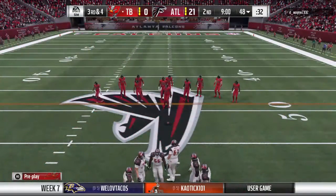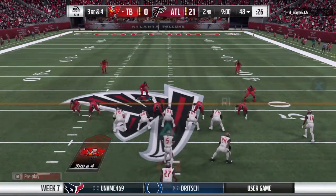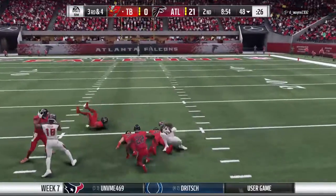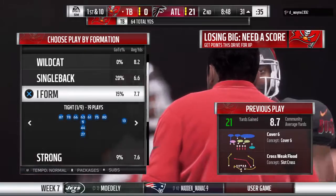The Bucs on third down. Just 1 for 3 thus far. This is 3rd and 4. From the gun, Webb. He's got a first down and then some inside the 40. And he takes this one down all the way near the 30. And a nice gain of 21 yards.